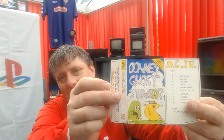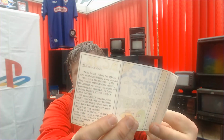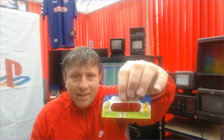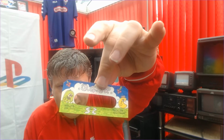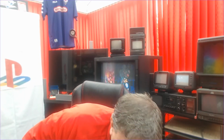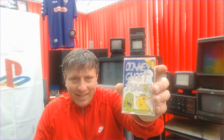He's made this himself out of a piece of paper. He's written the instructions on, and then there's these. Oops. He's made these for the tape to fit around the tape, presumably like that. And there's two of them. I think I'd rather pick them up than the actual proper games. There's a few more. Yeah, and they really tickled me.